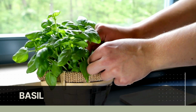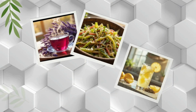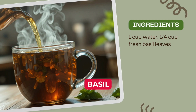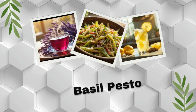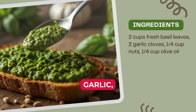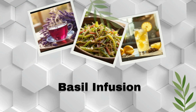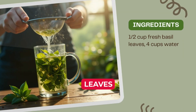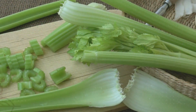Basil contains compounds that relax blood vessels, lowering pressure. Boil water, add fresh basil leaves, steep for 10 minutes, strain and drink. Blend basil leaves, garlic, nuts, and olive oil until smooth. Use as a spread. Steep basil leaves in cold water overnight, strain, and sip throughout the day.